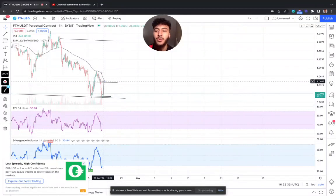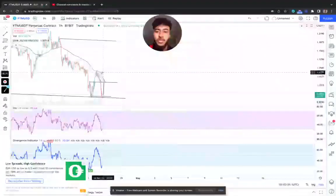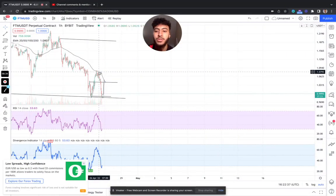Hopefully, touch back on the recent resistance we had, and then touching back up at the levels where we saw the structure breaking at the 50 MA at about 1.095. So just a quick update on FTM and taking a look at some of the things that I see with the chart.